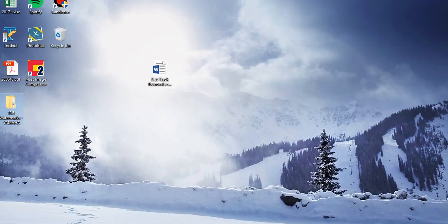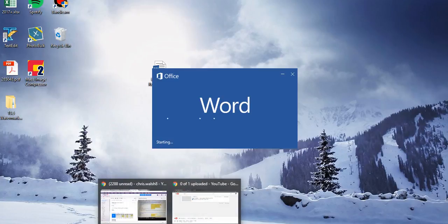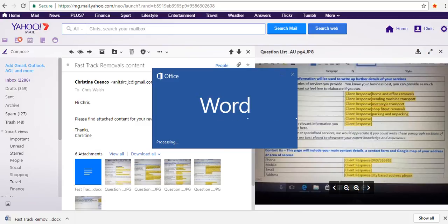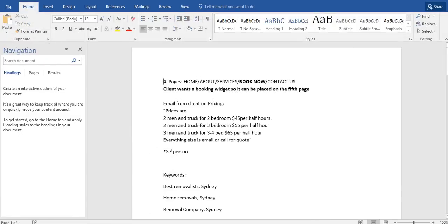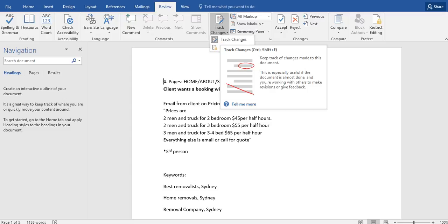So if I go into the document, I'm going to start with the services page because, as you know, it's best to do. So yeah, just ignore that drilling. So home and office removals, let's go straight into this. Once it loads, I'm just going to enable the editing and just do the track changes, but I doubt there'll be anything there. Okay, it's already on.